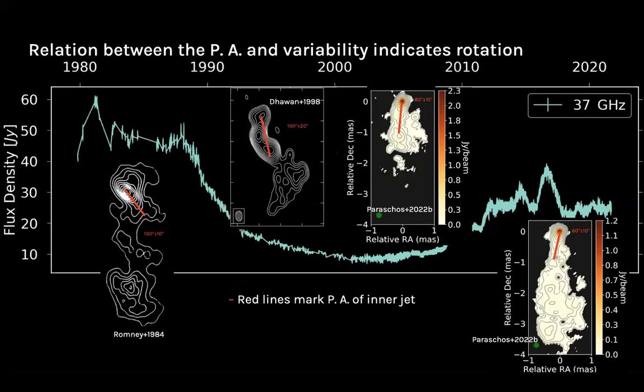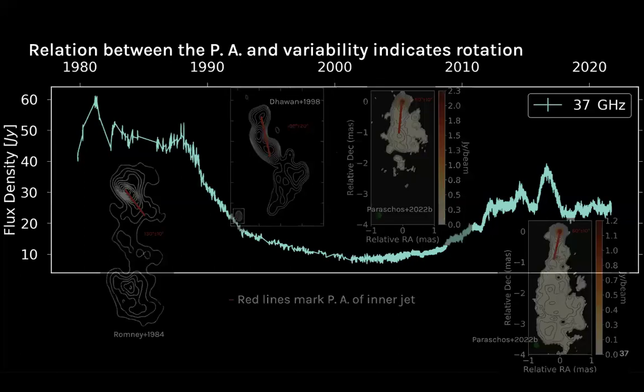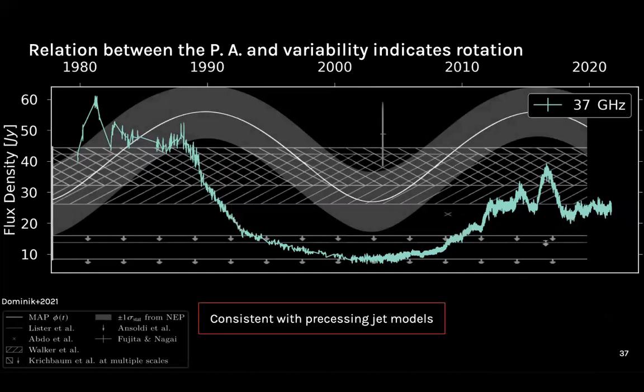And finally, we also see this overall variability, this larger sinusoidal behavior. We tried to make sense of that by looking at the position angle of the inner jet, which I've got with this line, in the different decades. So this is in the 80s, this is in the 90s, 2010s. And we see that this sine wave, or periodicity, seems to also be connected to the swing of the jet. People have also tried to model that in the past, and what they get is a consistent model with a precessing jet, with a period of around 4 years.